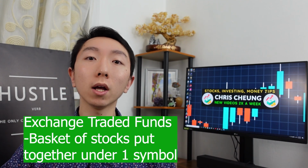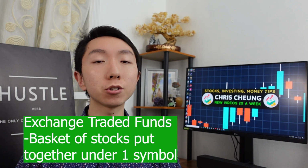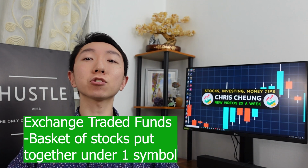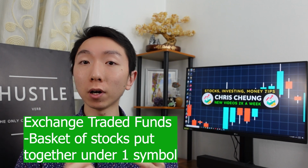All right guys, so there are three main things to understand when you are investing in an ETF. The first thing is to know exactly what an ETF is. ETF stands for Exchange Traded Fund, and this is essentially investing into a portfolio that someone else put together, a fund manager, for example, like Kathy Wood.